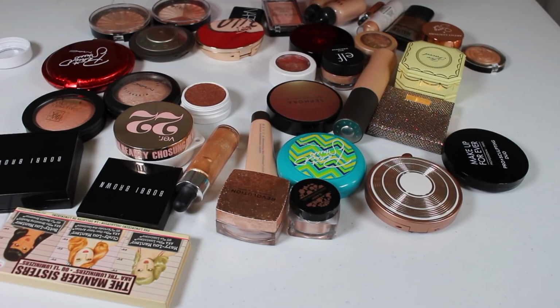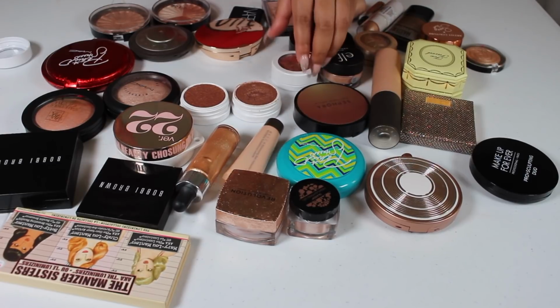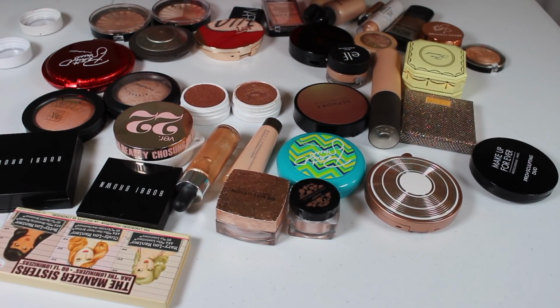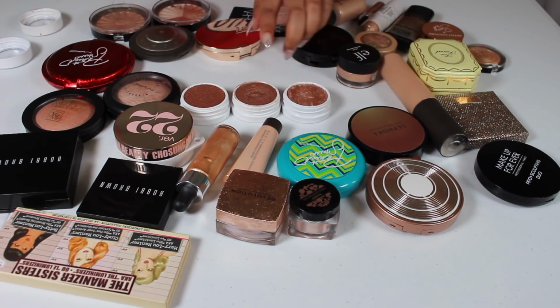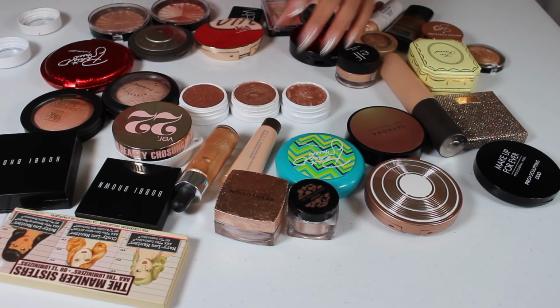This one's in K-pop Glow Up. This was from the Karuchi collection, and I actually really love that one. And then this one right here is called Churro, and this one's really pretty too, but it's super close to the Glow Up. Do you guys see how close those two are? Let me see.